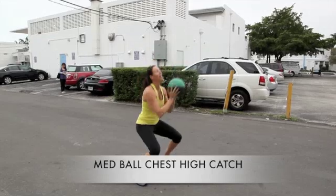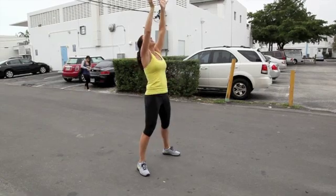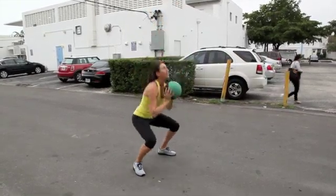Med ball chest high catch. This is excellent for developing power in the triceps and shoulder muscles. People with shoulder problems should not attempt this exercise. The technique. Feet shoulder width apart. Hold the ball at chest level.